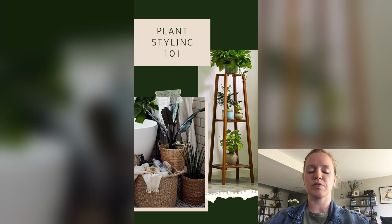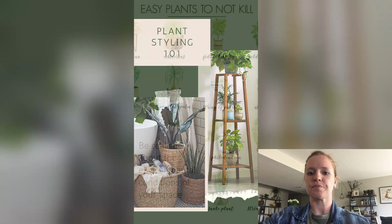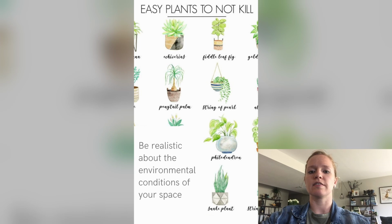Plants are scientifically proven to reduce stress, plus houseplants are a great way of bringing the outdoors inside, a couple of things that really were important for us over the last year. So let's talk about some things to consider in building your collection, the upkeep of your collection, and then styling your plant friends. So first up, be realistic about the environmental conditions of your space.